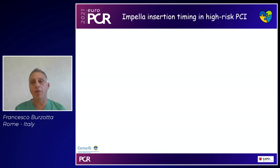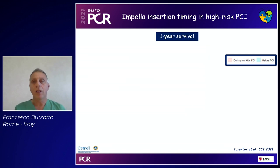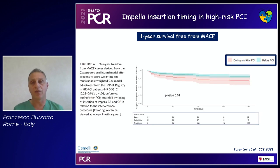These are the extremes of patients, cardiogenic shock with different aspects. But what about those patients with high-risk PCI? Again, we came through our Italian registry, and you see that for 1 year survival there is, again, a smaller number of events, but still a significant advantage for Impella implantation before. And also for major adverse events, you have a significant advantage.